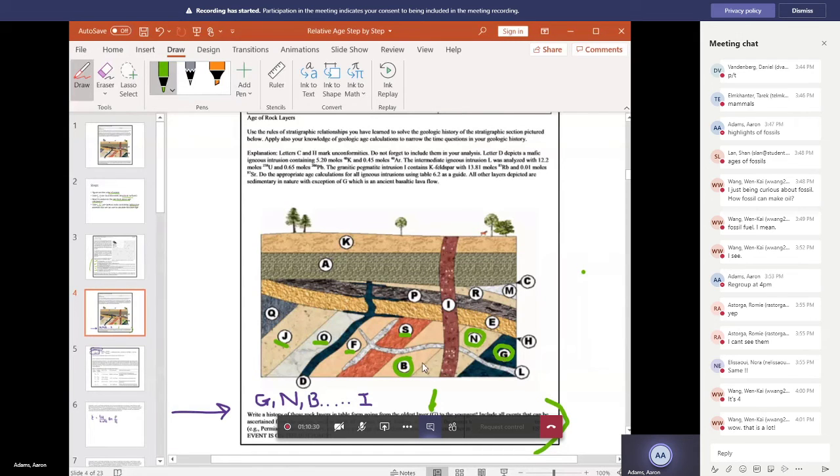Why? Because G, N, B, S, F, O, J, they're in a stack. And so we know, since G is the oldest, superposition would tell us these others are younger than G. And we'd work our way up until this point, letter H. From the instructions up above, it says that letter C, right here, and letter H are unconformity surfaces. That means those are surfaces where there was erosion. I wish that when Uwe put this lab book together, he would have used a wavy line. There's an arrow right here by letter H, and it's pointing to this contact, that surface that runs along the length of the picture.